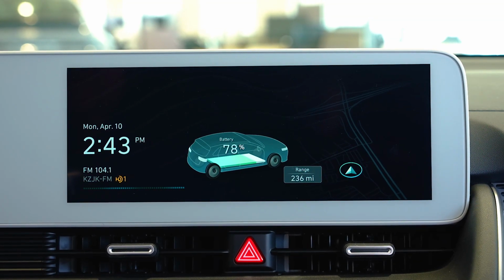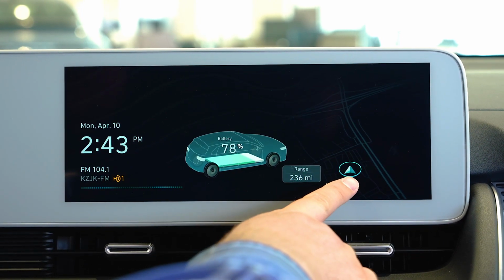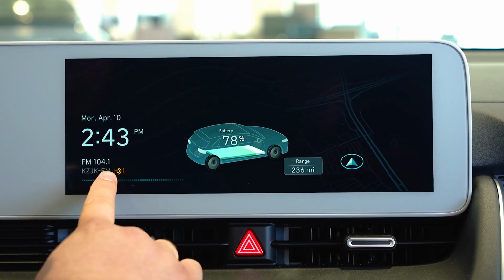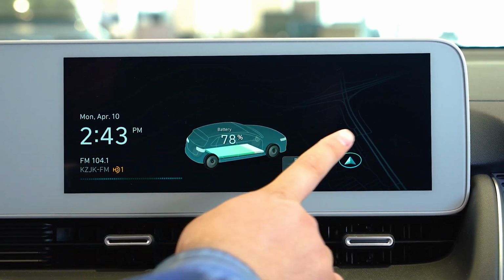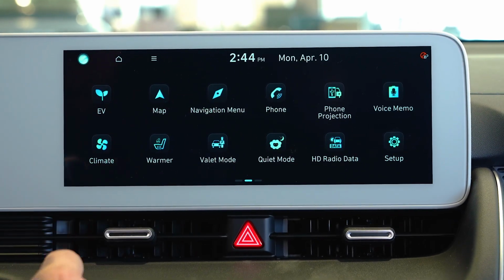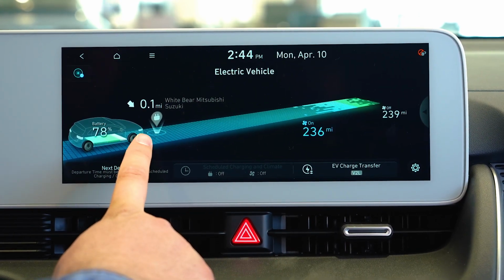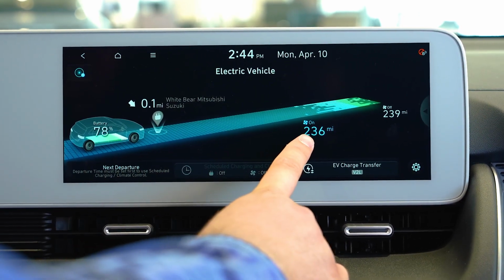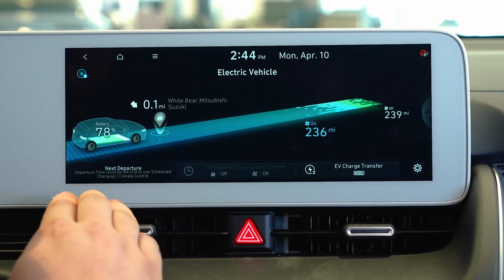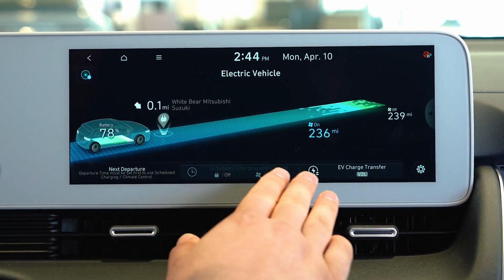Taking a look at the infotainment display, on the home screen you can see roughly where you are on the map, your charge level and estimated range, as well as your audio and time. On the app screens, you do have an EV app where it will show your nearest charger, your estimated range with climate control on, and estimated range with climate control off. There are also other EV charging settings and parameters that you can set in this screen.